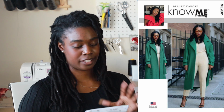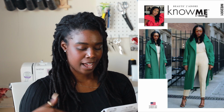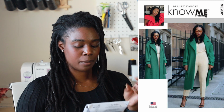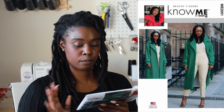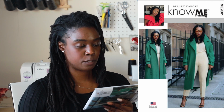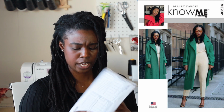ME 2001. Nikki killed it with this pattern. This coat is so chic. Of course, there are tons of other coat patterns on the market, I know that, but I just love this coat. Plus, I didn't even realize until I bought the pattern that it comes with the pants as well. It's a high waist pants with a cuffed slit at the bottom, which is really interesting.